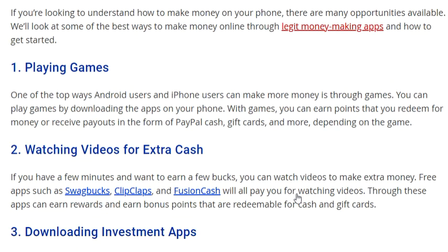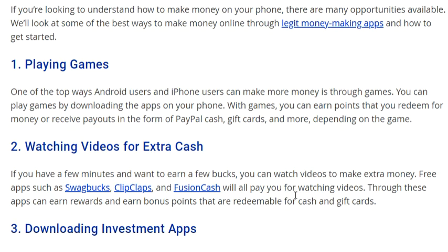The second method is watching videos for extra cash. If you have a few minutes and want to earn a few bucks, you can watch videos to make extra money. These apps give rewards and bonus points that are redeemable for cash and gift cards.